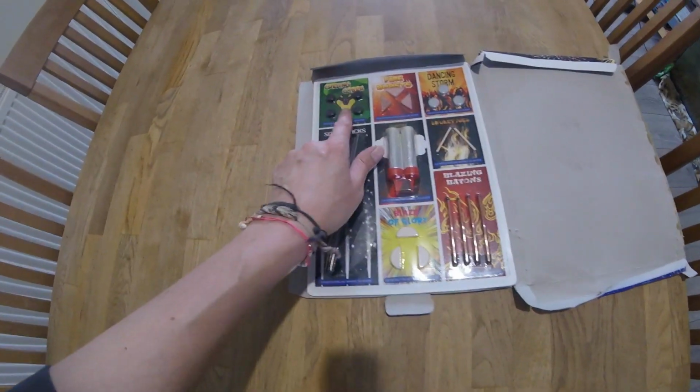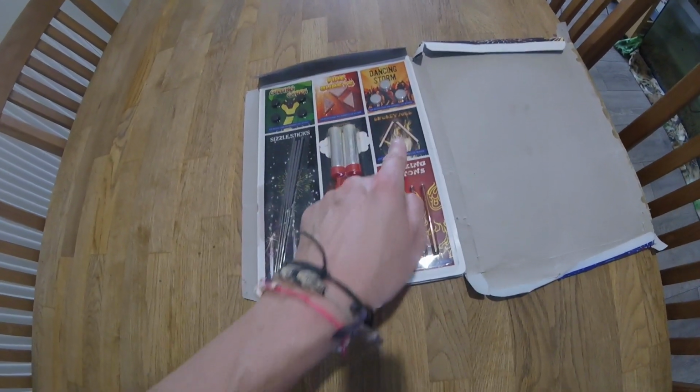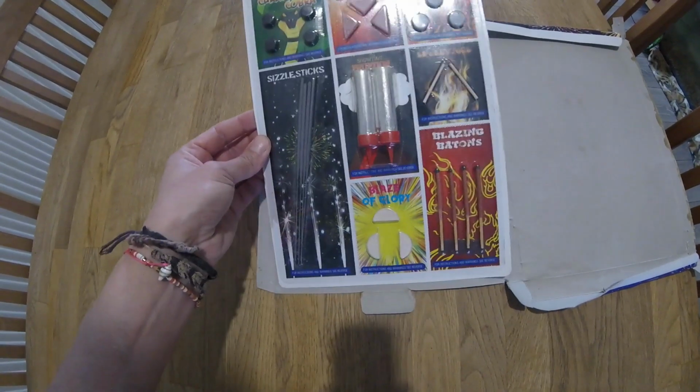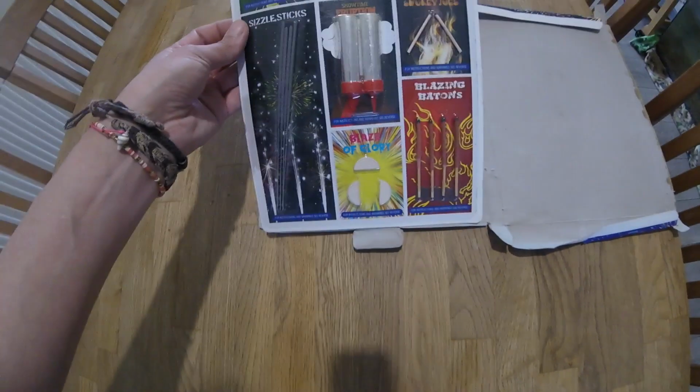So we've got Curling Cobra, Firebursts, Dancing Storm, Smoky Joe's, Showtime Eruption, Sizzle Sticks, Blaze of Glory, and Blazing Batons. Ooh, they look absolutely incredible. What we've got to do now is wait for it to get dark, and then set up with some safety features, because they're still fireworks, even though they're indoor ones. Hopefully we'll have a really good show in about 2 hours. Right, see you all soon.